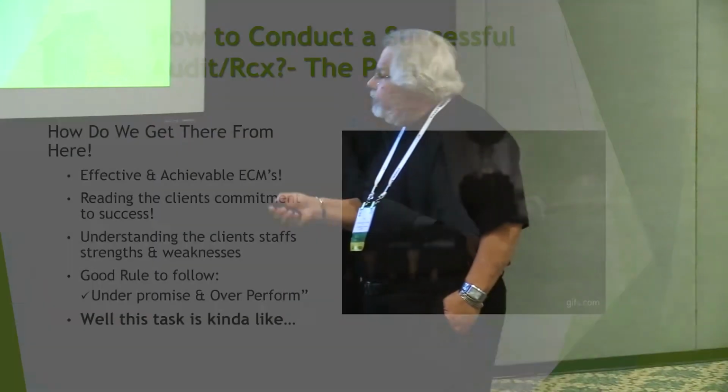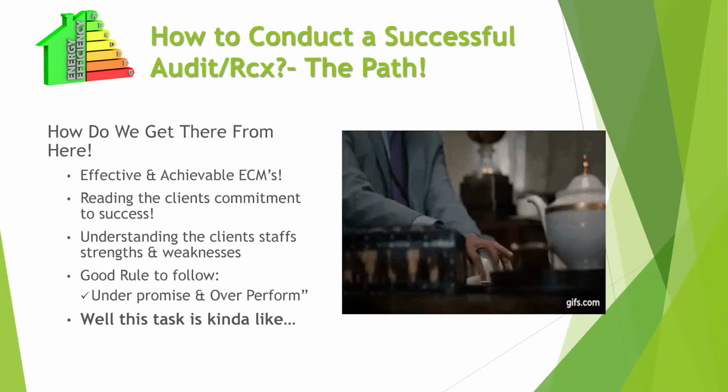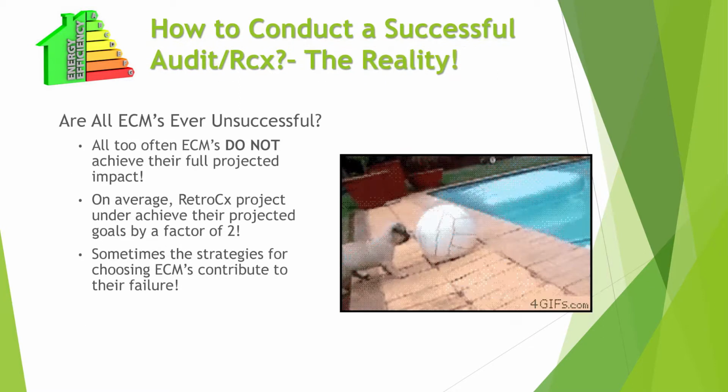Well, I like to say, and I think this is true, under promise and over perform. It's real easy if you do more than you told your client you were going to do. You never get it back if you say you're going to do this and you can't do it. If you really think about it, this task is kind of like reading the tea leaves if you don't understand why something is going to happen.